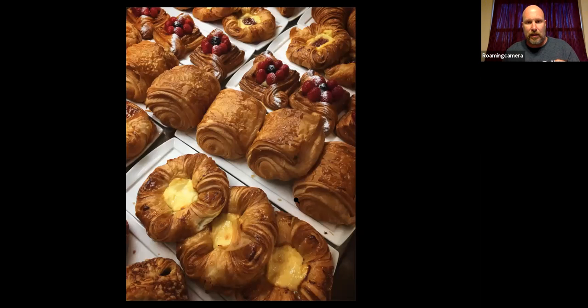I love this one. This was with my Sony, through the glass case, natural light, no additional lighting or anything like that. This was at Post Oak in Houston, a brand new hotel, and they have this beautiful bakery downstairs, and it's almost a little bit on the Willy Wonka side. It's got outlandish color. It's a beautiful place.